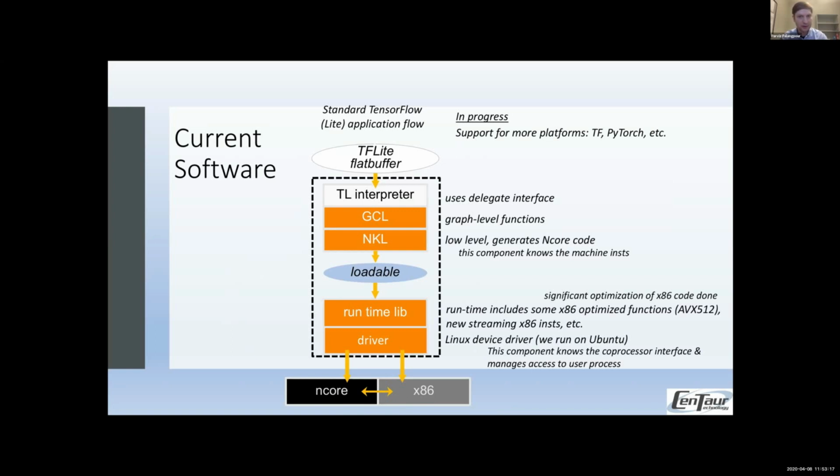The TF-Lite flat buffer at the top is just a standard TF-Lite workload. It's presented to the TF-Lite interpreter, which through the delegate interface negotiates which parts of the workload should go to the coprocessor instead of the x86 cores. Ultimately, a partitioned subgraph is presented to our graph compiler, the GCL, which first does some of the graph level optimization passes. For instance, merging pad operations into an adjacent convolution. It also does an analysis pass to determine the optimal buffer layout for each operation.